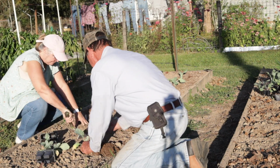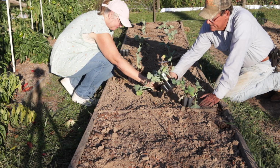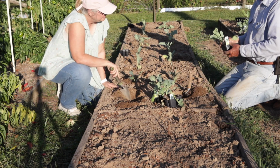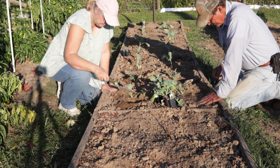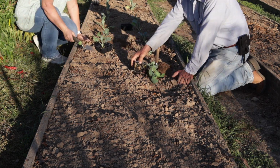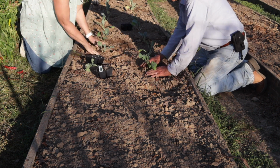And all of that we're planting from started plants already. We did get some seeds, I think broccoli seeds, that we're going to give a try and see how that does, but we've never grown broccoli from seed before, so we'll see.